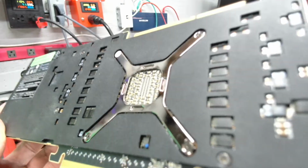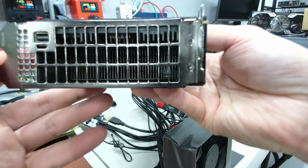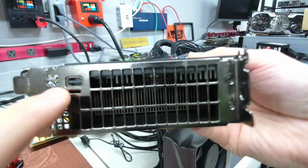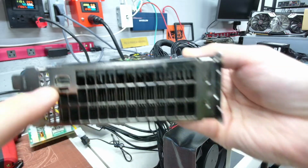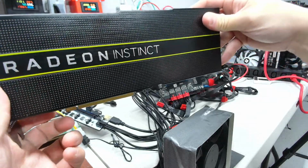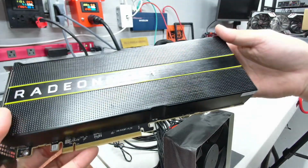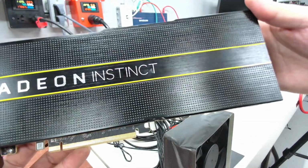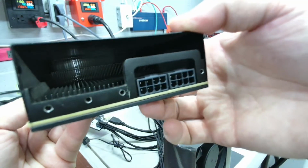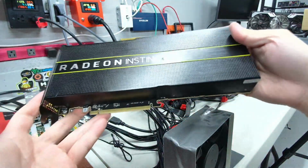Okay, so yeah, looks Radeon 7 for sure. It's got one, is that a mini HDMI or mini DisplayPort? I don't remember what that is. It's been a long time. But there's no fan on this thing. Hence, I do have a Delta fan here, ready to blow on it. Yeah, so it's got two 8-pins. Two 8-pin for power. Okay. And yeah, so we'll see.